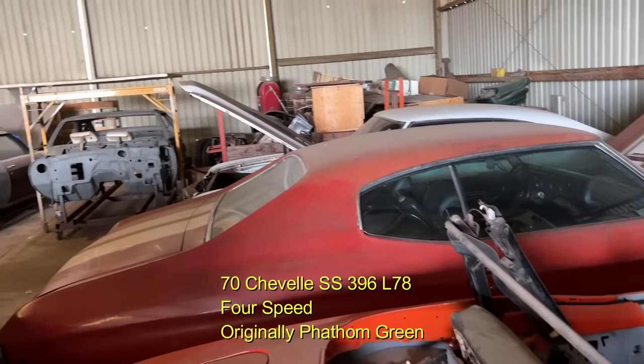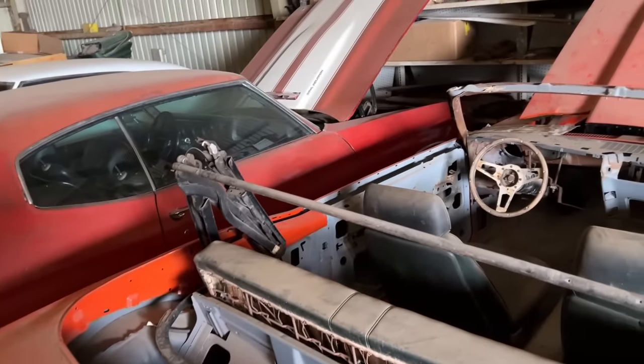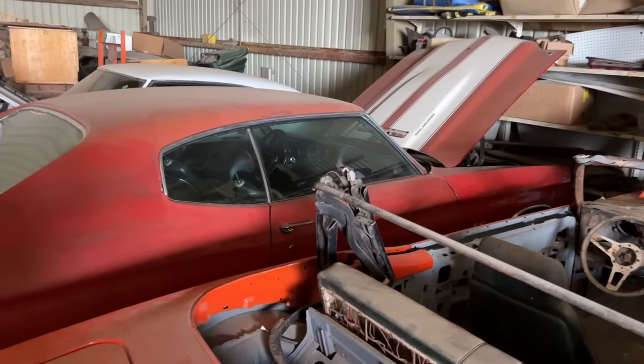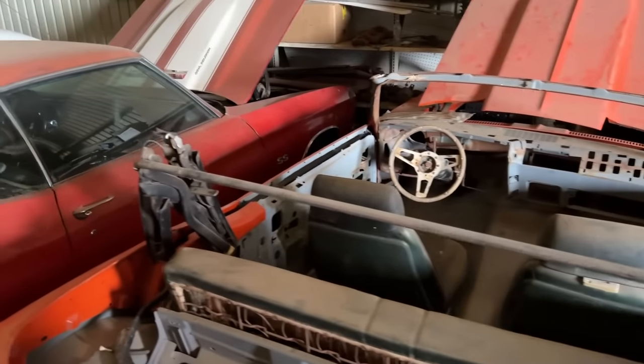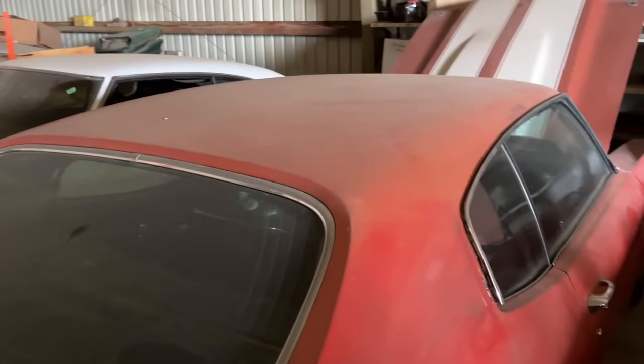So Adam, do you know what this red Chevelle is? Oh, yeah. That's the one. That's the one what? That's the one in the picture, that red one, I think. I know, but do we know what it is? Well, it's a cowl hood, so it's probably an L78 or an LS6 car. I think this might be one of the LS6 cars.